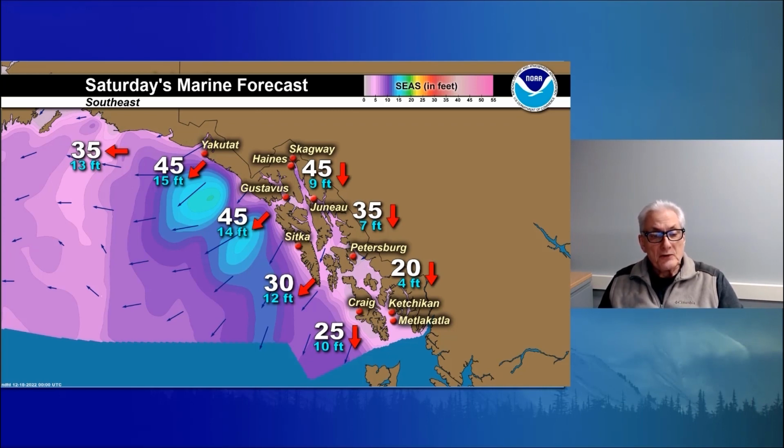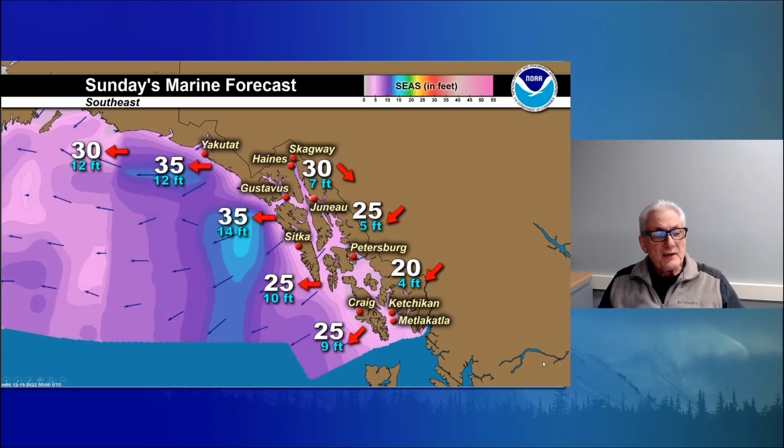On the south coast, small craft advisories, north to northeast winds 25 to 30 knots. And full gales on the north coast out of the northeast at 45 knots, seas up around 15 feet. And for Sunday, east winds on the north coast, gale force easterlies, 35 knots. Now, Lynn Canal, northwest at 30 knots, and small craft advisories continue on the south coast. Out of the east and northeast, 25. Northeast 25 for Stevens Passage, Clarence Strait, northeast at 20.